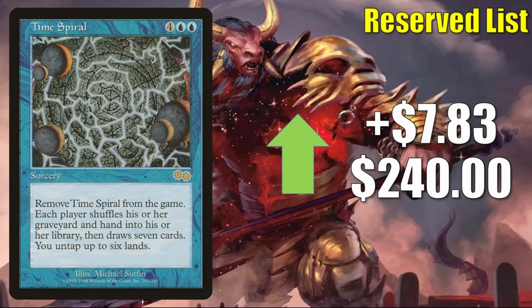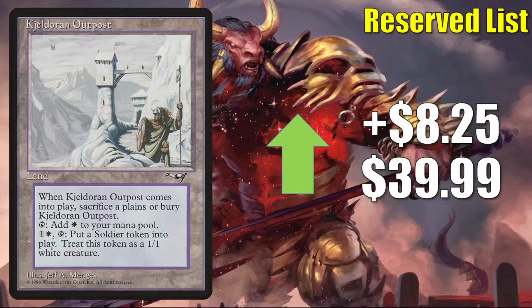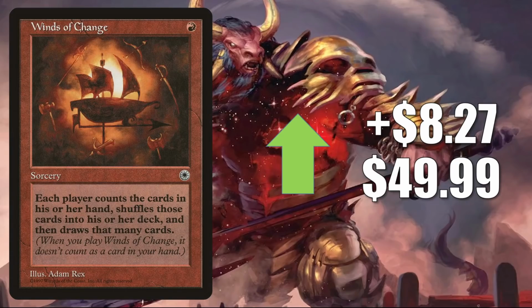Very solid commander card in builds old and new. Keldon Outpost, this goes up $8.25 this week to $39.99. We have been noticing that a lot of the Reserved List nonbasic lands from Alliances have been hot. This one remains hot. Winds of Change, the Portal copy, drying up a little bit online this week, which is why it's jumping like this. It goes up $8.27 to $49.99. This is in a variety of commander decks, new and old too.